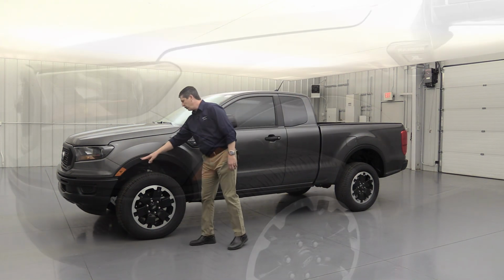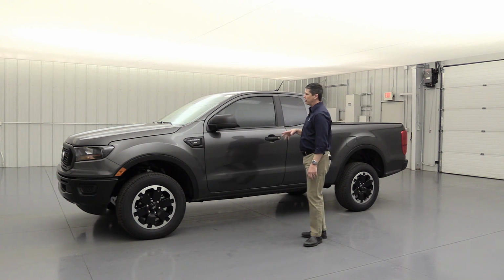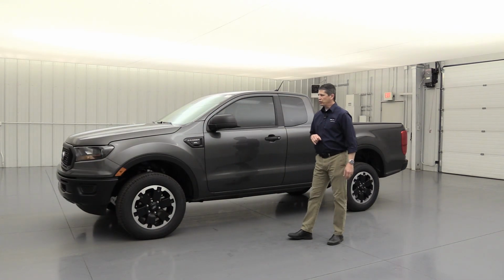You do have your black wheel lip moldings over here with the amber light there on the front. So of course you're going to see on your XL trim a lot of black accents throughout here, including the fender badge here on the side with the XL. And as we get into, there's another appearance package, that fender badge will change up there.